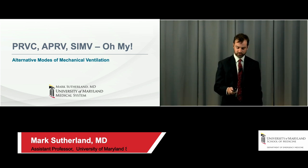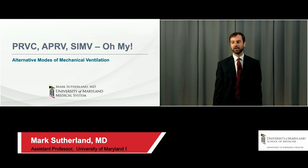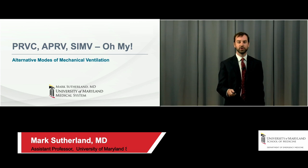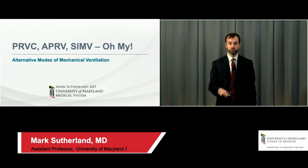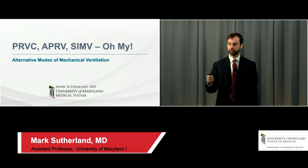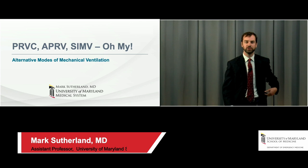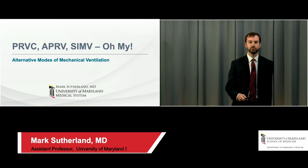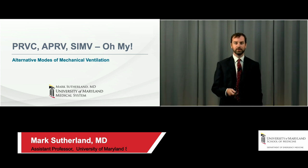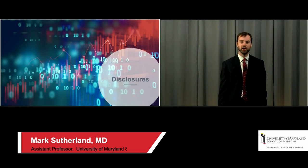But to Dr. Allison's point, volume control is a very reasonable mode of ventilation, and I think a nice default place to start. But at the very least, you will see patients on these modes, whether you get sign out on a patient who's been placed on one of these modes, or your respiratory therapist places the patient on one of these modes, you will absolutely manage in most EDs patients on PRVC, APRV, or SIMV. And so I think having familiarity with them is worthwhile.